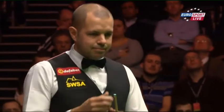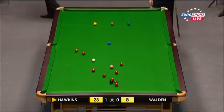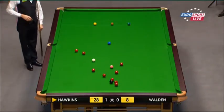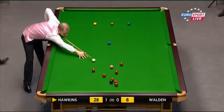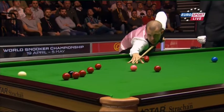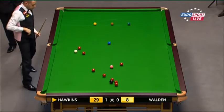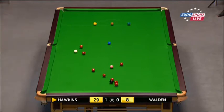Well, that's finished just a little bit in between. Too far for one, not far enough for another. Might play the red right of the pink. Well, he's playing the other one, but still will need a good positional shot unless he's trying to nudge this red away from the black. Now down for the blue. I'm not sure if he's on the pink, but he's got a shot on the blue.